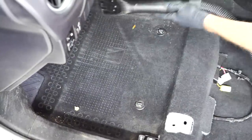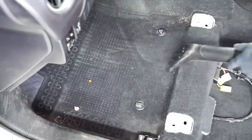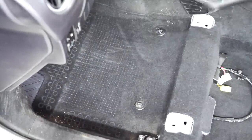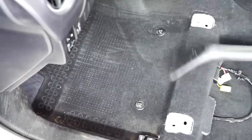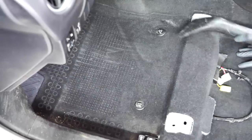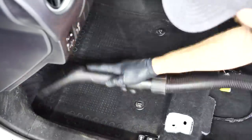Now, if your carpets are just mildly dirty with a little bit of dirt on the surface, but no deep embedded stains, you could always use a simple carpet upholstery cleaner like Folex, for instance. Spray it on the surface, agitate it with your brush or your drill brush, and then just use a microfiber towel to wipe it clean. That is a quick, easy alternative over having to use the whole extractor process.